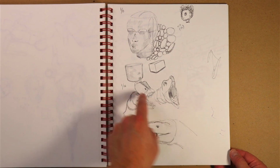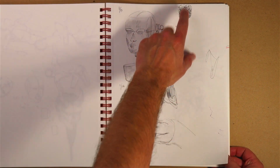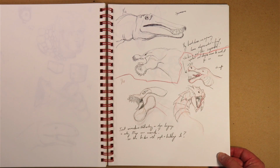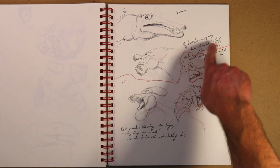Some studies on dinosaurs. These are from reference. This might not be. There's a little drawing of my daughter. Rathalos, Deviljho, and then I think that's just a straight up Spinosaurus. Studies. And you'll notice that there's lots of notes on all my work.